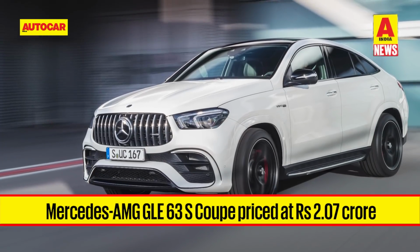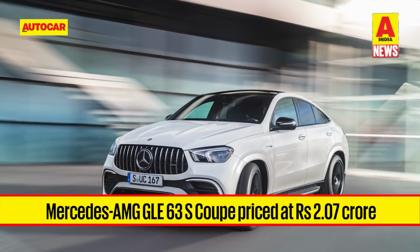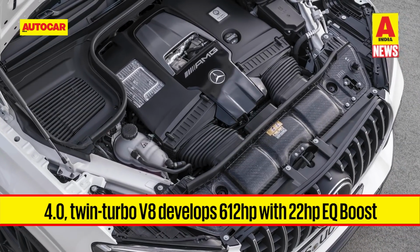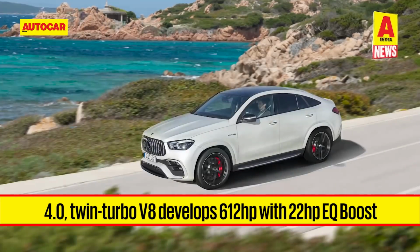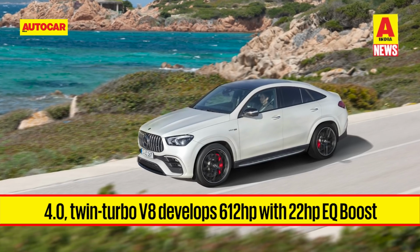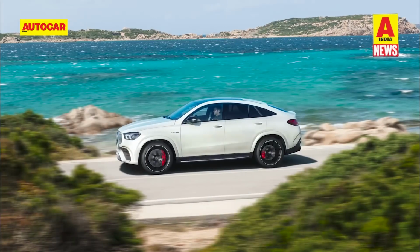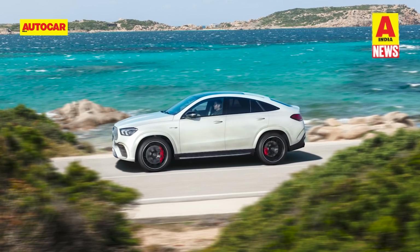Mercedes-Benz has launched the AMG GLE 63 S Coupe in India, priced at 2.07 crore rupees ex-showroom. The new AMG model comes powered by a 4-litre twin-turbocharged V8 petrol engine paired with a 48-volt starter alternator. The engine develops 612 horsepower and 850 Nm of peak torque and gets an additional 22 horsepower and 250 Nm boost from the hybrid system. Power is sent to all 4 wheels via the 4MATIC Plus system and a 9-speed automatic gearbox.